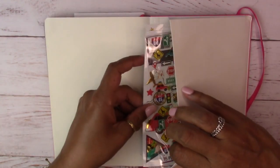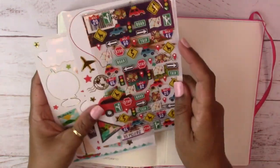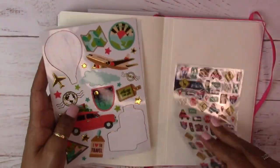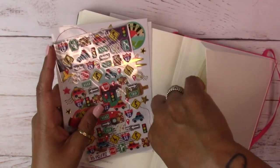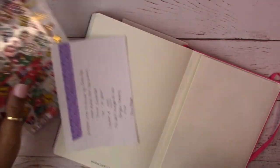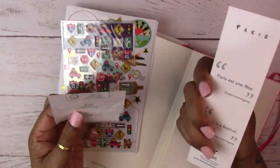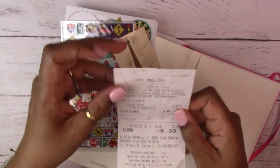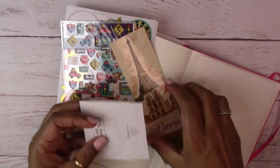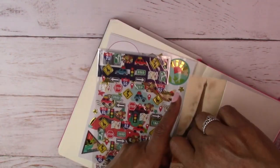I have some travel stickers in here because it's my travel notebook, so I guess I could show them to you guys. I have some travel stickers that I picked up, and they're in the back here. Oh, there's some other stuff in here. There's some stuff from when I went to Paris that I just stuck in here. Oh, I didn't even know this was in here. And some kind of a receipt for something. Oh, from a cafe in Paris. I think that's all that's in here. Okay, I'll put it all back for now.